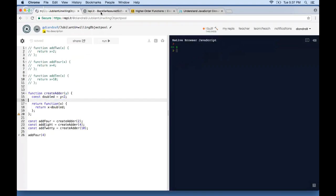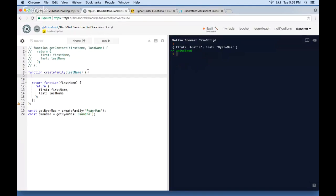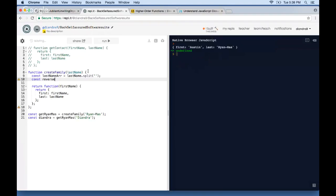Let me show you one more example of that with our contact info. So what if instead of creating a contact name in this nice, simple, intuitive way, for some reason I wanted to scramble it around. I wanted to actually reverse my last name. So to reverse a string in JavaScript, the simplest way is to create an array first. So we can say last name array. And I'm going to go ahead and call a method called split, which creates an array. And then I am going to create a reverse string. So all I have to do is, there's a nice little reverse method on arrays, and then a nice little join method, which puts it back into a string.